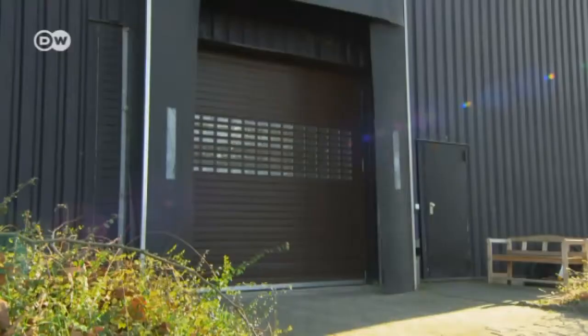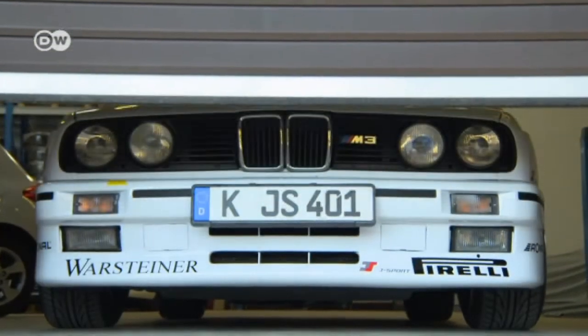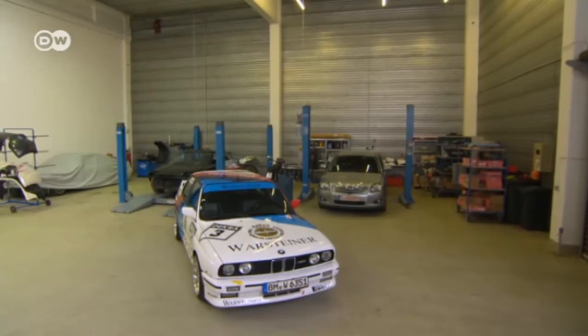The J-Sport company is based in Cologne. Normally, its staff customized Toyotas, but managing director Gerald Boninger has a personal attachment to the early Beamer M3s.